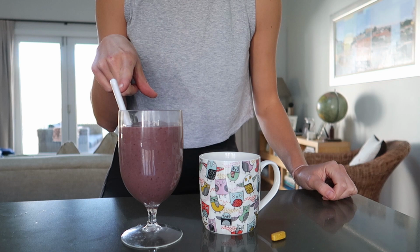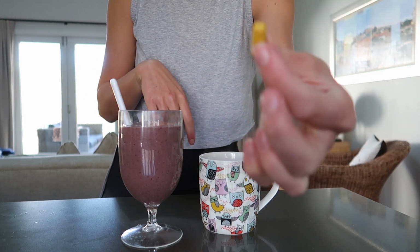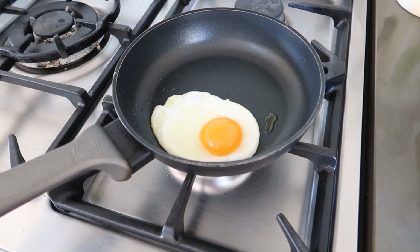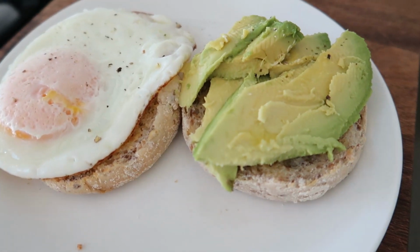Breakfast, I've made a berry protein smoothie, I've got my hot water and lemon and a multivitamin tablet. This smoothie is actually really filling. And on to lunch, I've got avocado and an egg on toast, which is one of Romee Strijd's favourite dishes.